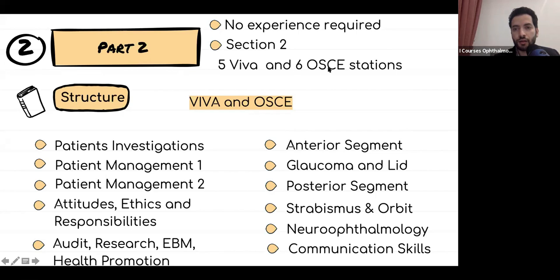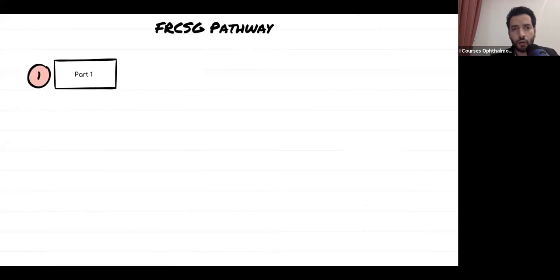Okay, so there are 6 OSCE stations and 5 VIVA stations. As you can see, it is a demanding exam that requires a high level of experience. And so what is the FRCOPHTH pathway?